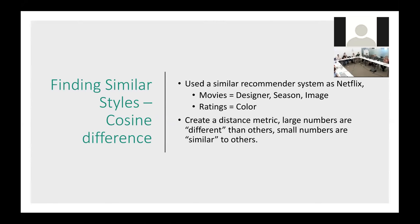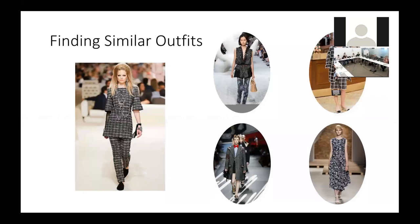And when I did this, I did it on everybody. I could see which images are most like all of them. So when I did that, I found this image on the left, which is from Chanel, 2015. That image is most like every other image in my data set. It is closest to everything. And then based on that image, I said, okay, well, what else is this image like?